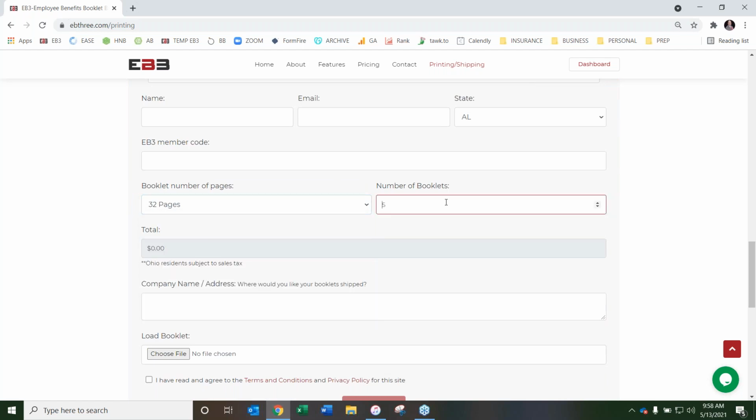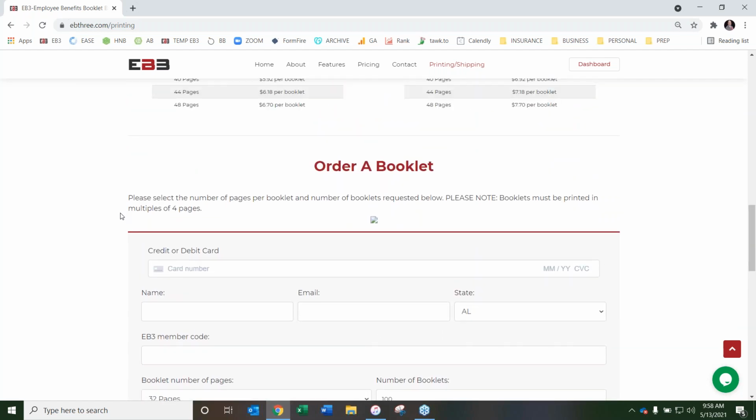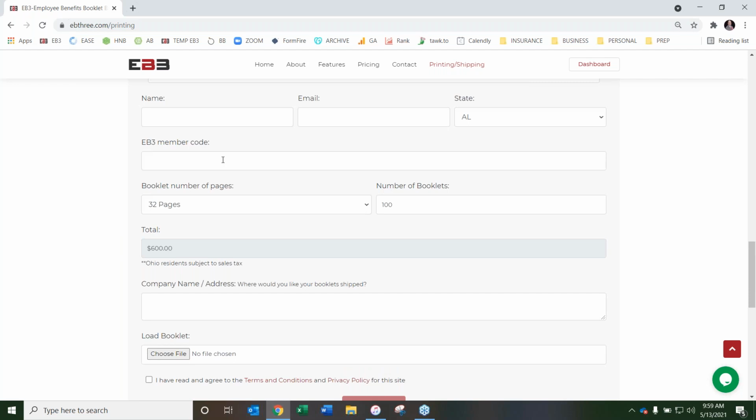Let's just say 32 pages, number of booklets. We're going to do 100 booklets. That's $600, and it is not a flimsy booklet. If you're familiar with paper quality at all, it's 80-pound gloss. So it's a nice, thick, shiny paper that my clients love, and your clients will love too if they do want to do this. When you enter in the member code, it'll give you the member pricing.